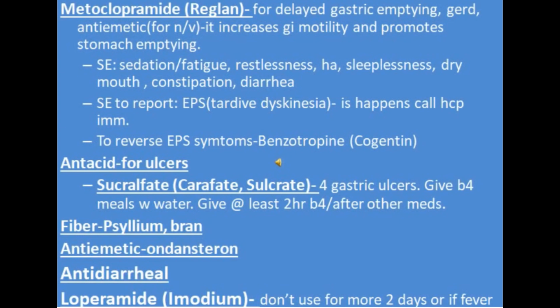So in general, when I say side effects, if I say a side effect of like headache, sleepiness, and stuff like that, those are not side effects that you really have to memorize, because not all side effects are bad. It's not like you're going to have to rush and tell the doctor, oh no, he's sleepy, oh no, he has a headache. The side effects that could cause long-term damage or be really harmful to the patient, that's what you want to know. So in this example, you have restlessness, headache as side effects, but the one that you should remember is the extrapyramidal symptoms, like tardive dyskinesia. And just a side point, to reverse those symptoms, you want to give benztropine.